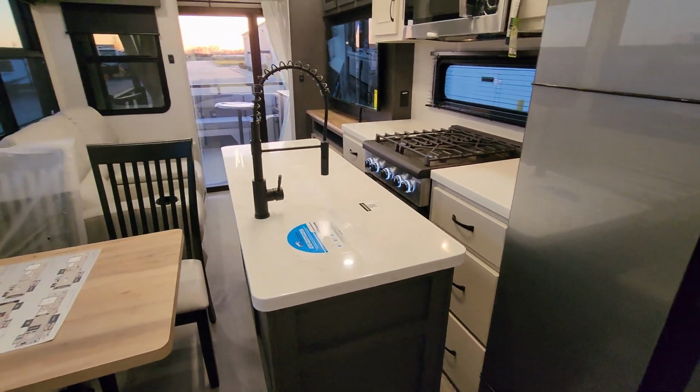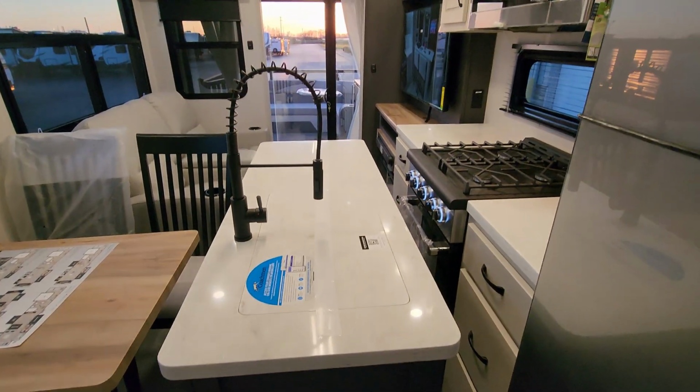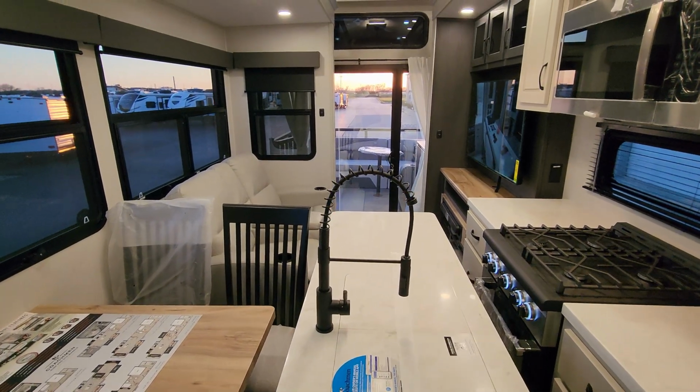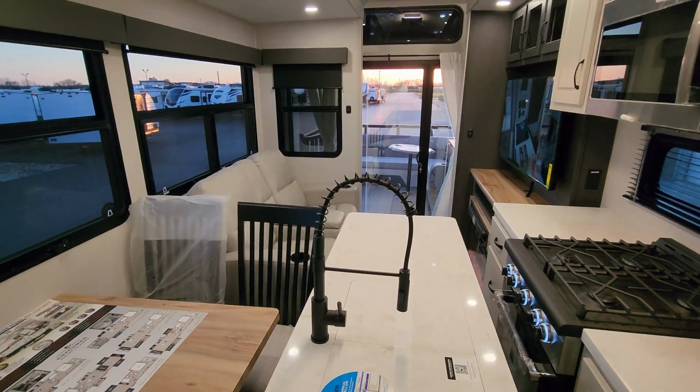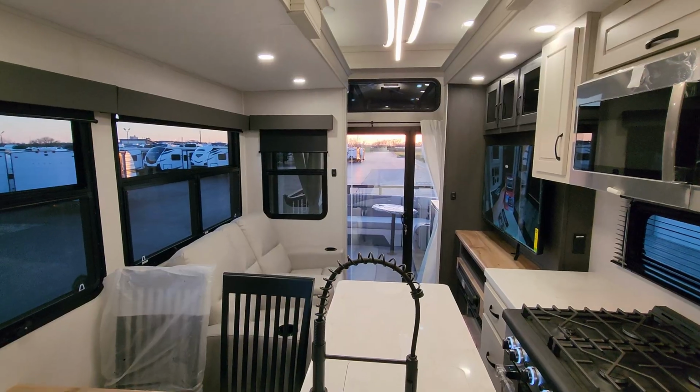Now when this is all closed, I'm not really going any further. So the island kind of blocks me from getting to the back. However, if I really had to grab something out of the back, I could come in through the back porch door if you have the key to unlock it and come on through.